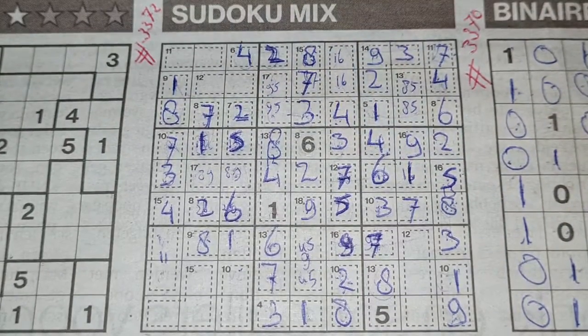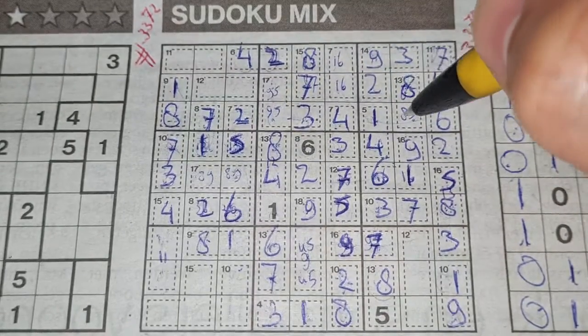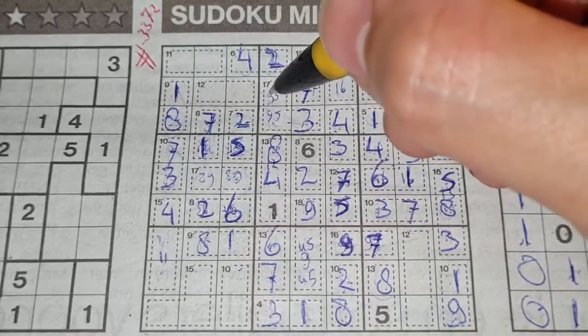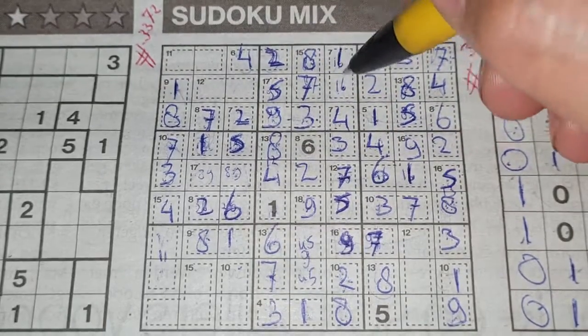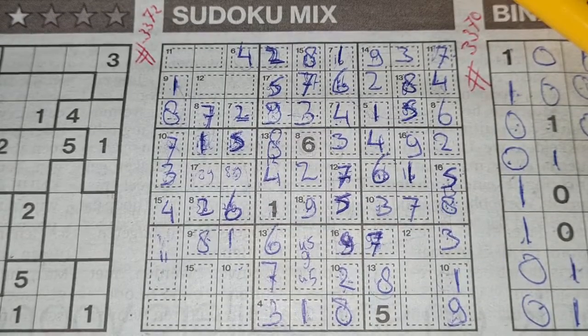Alright. Now we have 8 there, so this box can't be 8 anymore. That box should be an 8, and this box should be a 5. Now we have a 5 here, so this box can't be 5 anymore. That box should be a 5, and this box should be a 9. Now we have a 1 here, so this box can't be 1 anymore. That box should be a 1, and this box should be a 6. Alright.